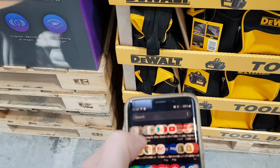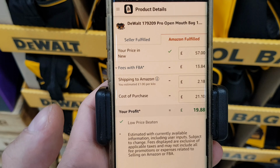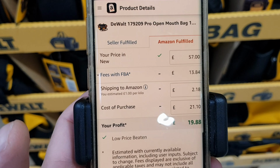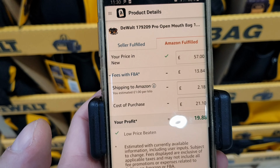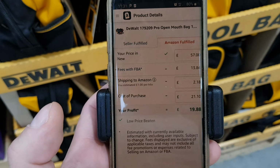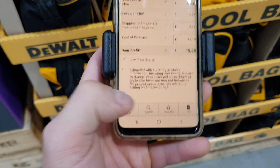So look what I found here. These wall bags. I already scanned it, but I will show you anyway how much profit margin, and how I can sell this. I'm going to check my Amazon app. As you can see, I already scanned it. It's 5.57 pounds FBA fees and shipping to Amazon is 2.18. Actually I can get that lower, but whatever. 21.10 is the product cost, and the profit is 19.88, which is okay. It's super good.